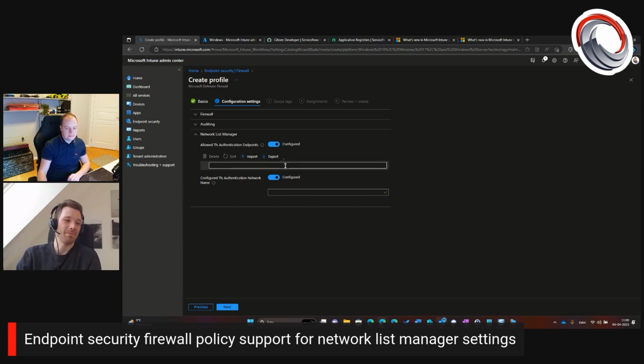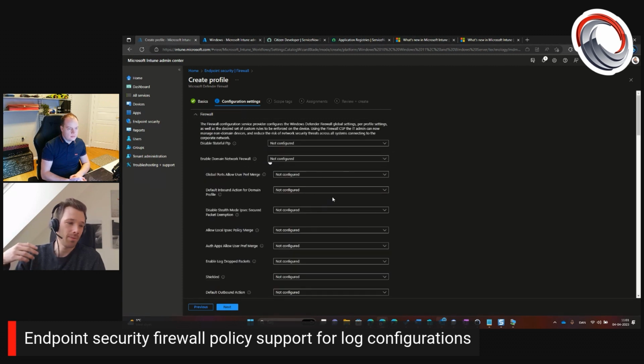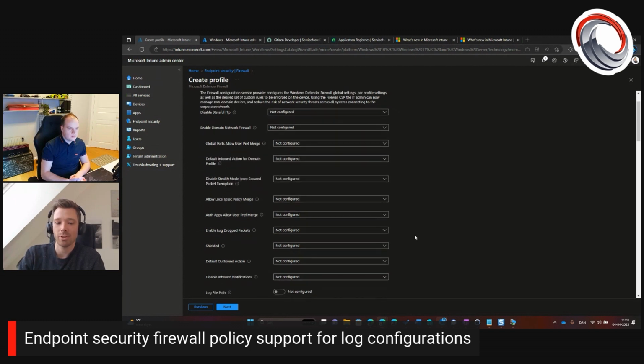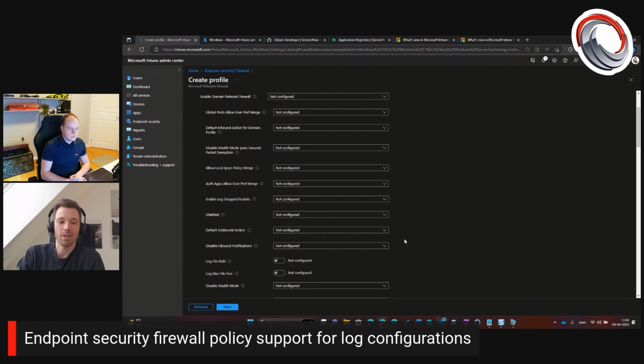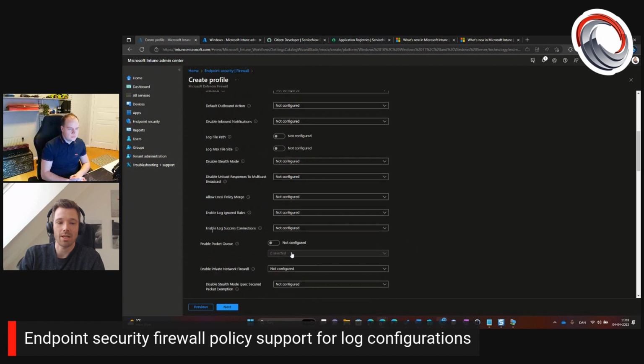Yep, but that's not the only thing we got within the firewall. We actually have 3 new topics, and the next topic we're going to look at is the way that we can configure support for logging, which wasn't supported before, at least from the firewall. But now we got it. We can enable the log success. We know that already. If we went into the advanced firewall, we could enable these things from within the control panel. But now we can configure this. We can enable the log ignored rules.